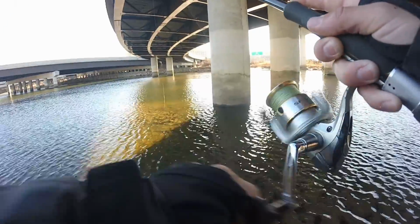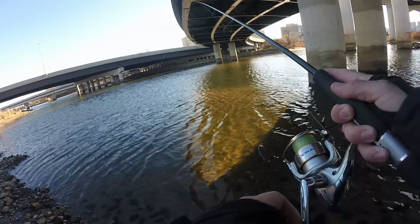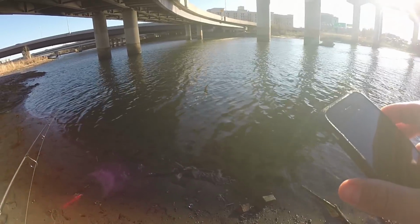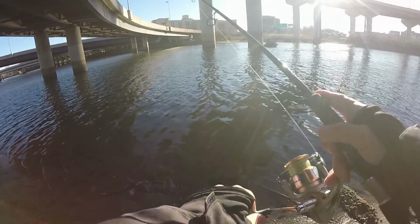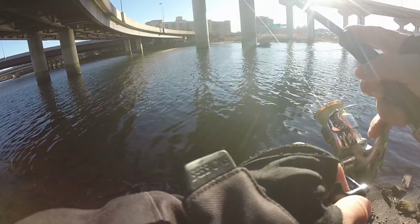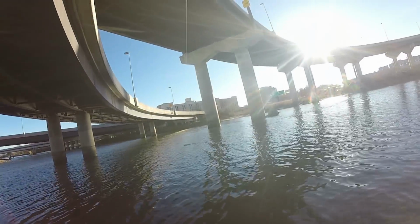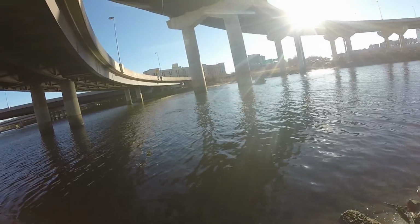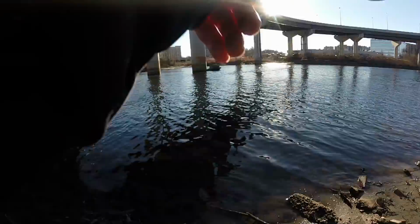God, I cannot catch a fish here. One more fish and I'm gonna call it. Oh, there's a fish. I was checking my phone. I think there's a fish on here. Is there? Yeah. There he is. Oh, that's a decent one. Take it. Oh yeah.